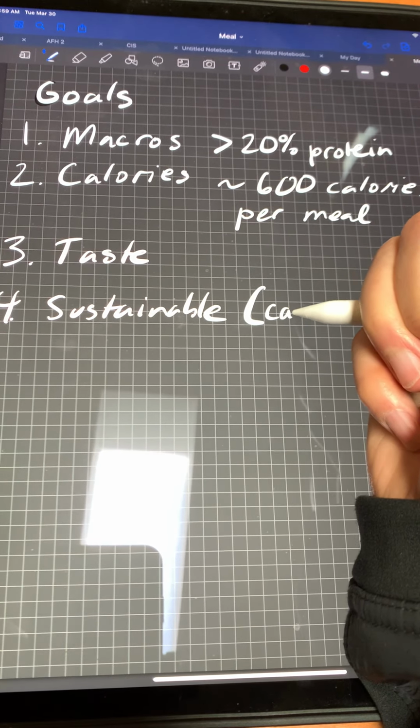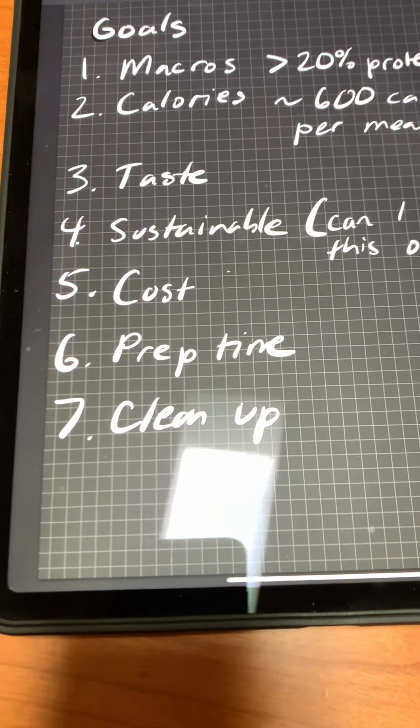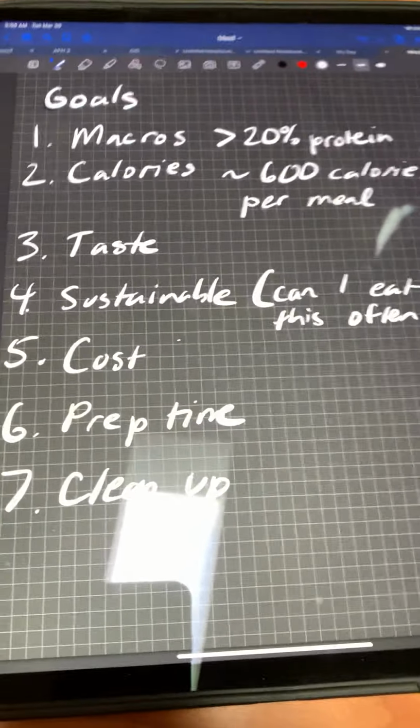Next, cost. Is it cheap? Is it expensive? Next is prep time. And finally, cleanup. It's kind of hard to see, but that is how I am measuring my foods. So let's create a copy of this.